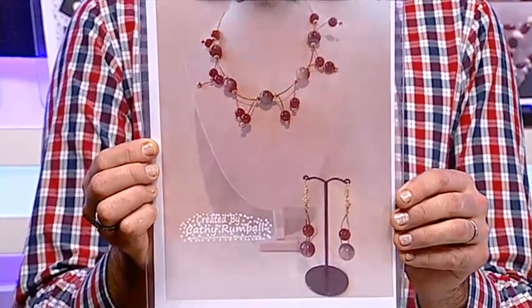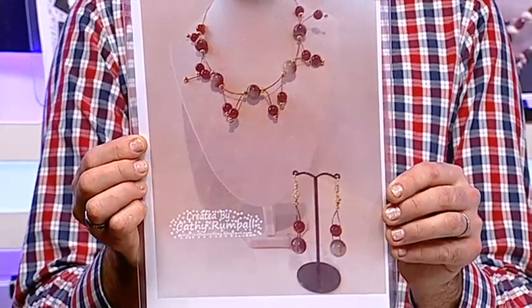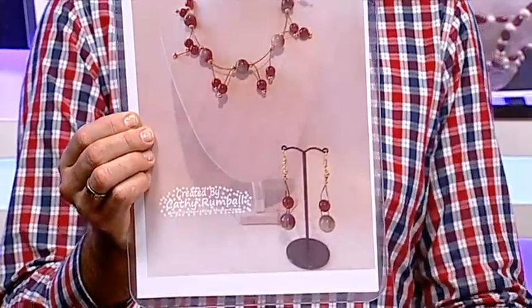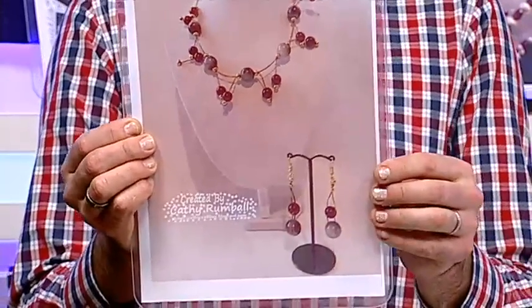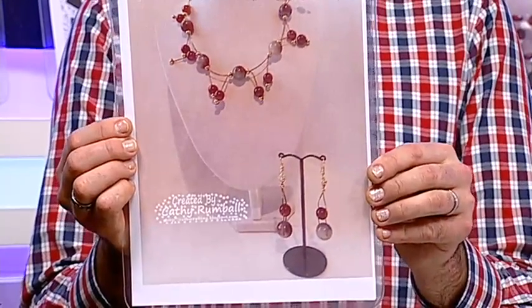Oh, warm welcome to you. I made this using deep red jade 14mm rounds and red jade 10mm rounds. Followed the step-by-step instructions from the beading thread DVD, which is a must-have for all new beaders. Keep up the great work, lots of love, and that's from Kathy in Powys, number 454.